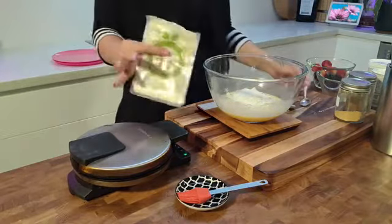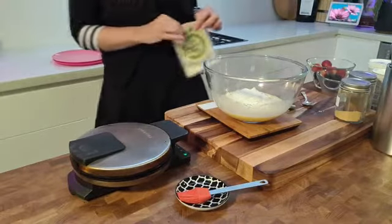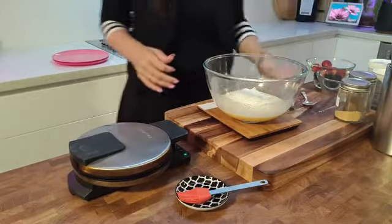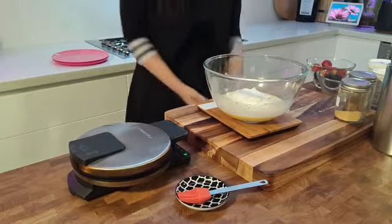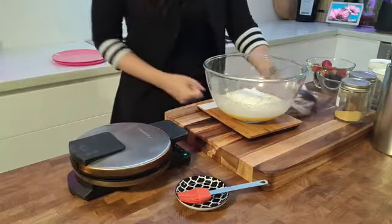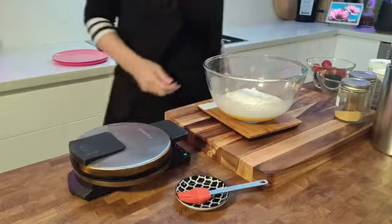If you're wondering where to get xanthan gum from, you can usually get it in the health food aisle of your supermarket. It is quite popular in gluten-free baking, as it is really good at emulsifying and bringing everything together. So that goes in there.